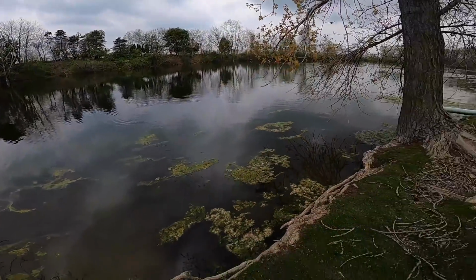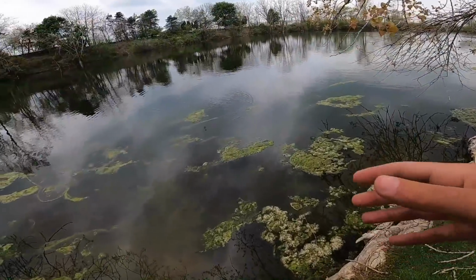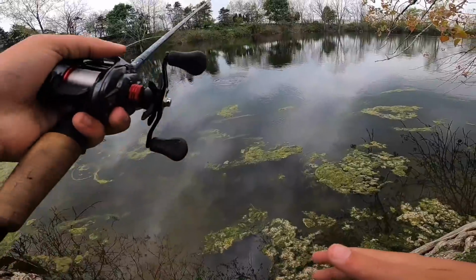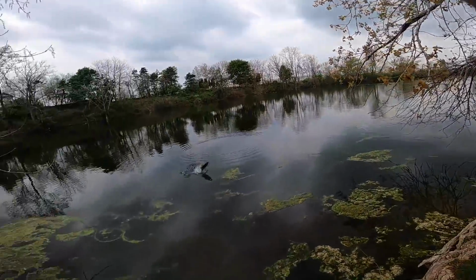Got him. Oh my gosh. What on earth? I stung him that time. I don't think he's gonna eat anymore after that one, but we'll see. Oh my God, he did. Got him. Ay, ay, ay.